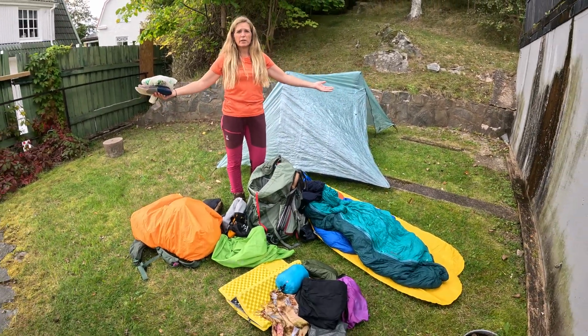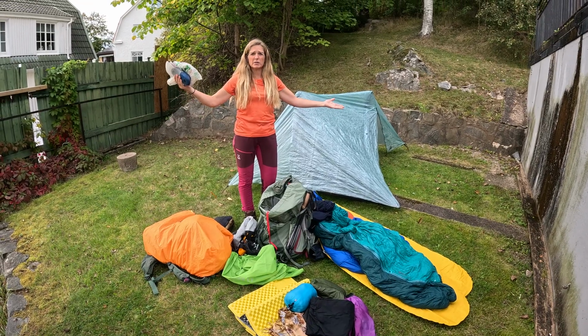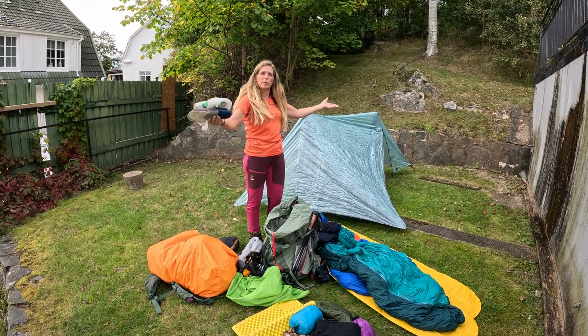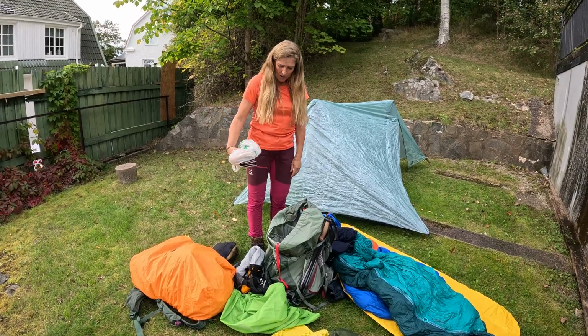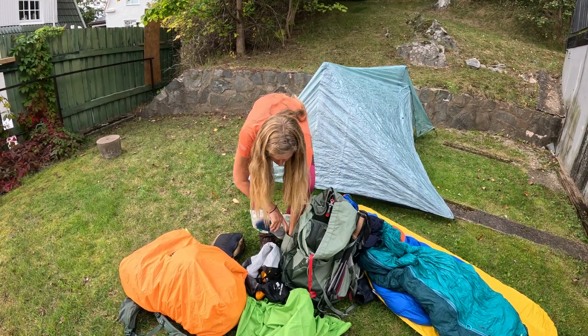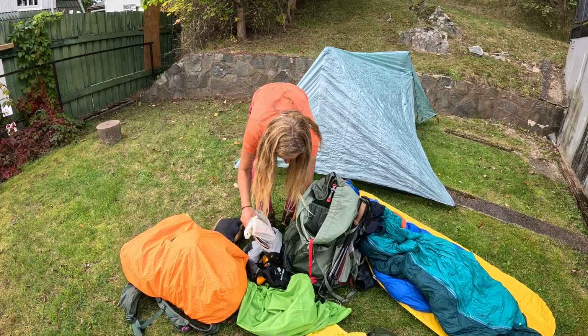The neighbors are looking weirdly at us because we haven't been home for 7 months, and now I'm standing in the garden with all my stuff. So yeah, this is what we have. This is everything. No, it's not everything.